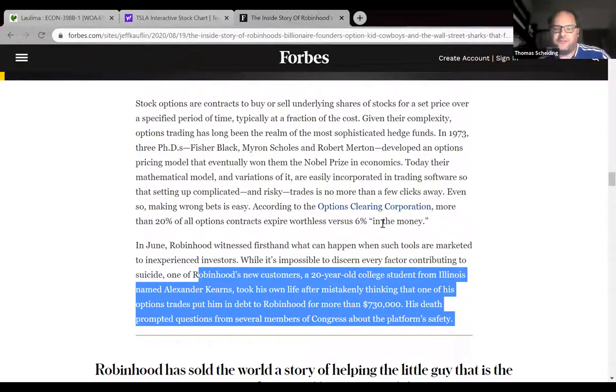Does that make sense? Yeah. So when they use the term in the money, that means I've paid back all of my premium and now I'm getting a strike price that allows me to make more than that even. Is that clear for everyone? Okay, I'm not hearing anything yet.